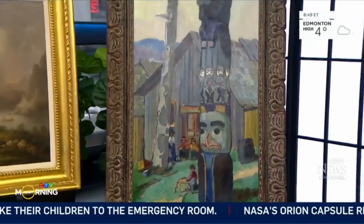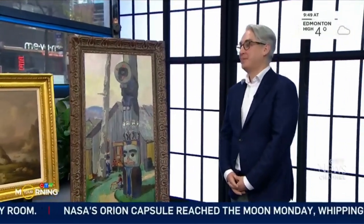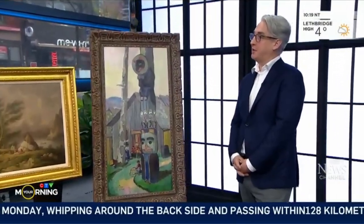It has an estimate of between $2 and $3 million. Whoa, pause. An estimated value of what? Between $2 and $3 million. And given the demand and the attention, we expect it could exceed that and could challenge the record for the artist at auction. That is exceptional. All right, speaking of exceptional, let's move on.